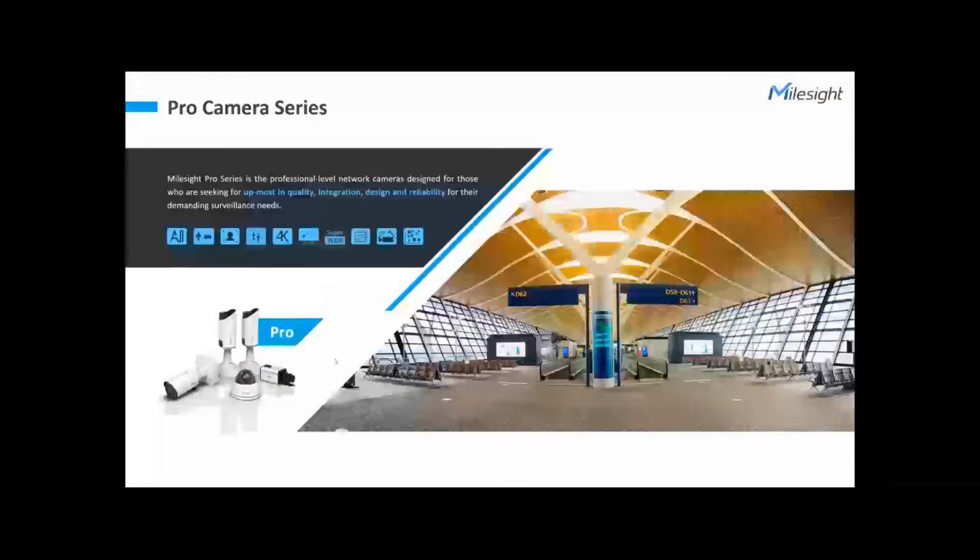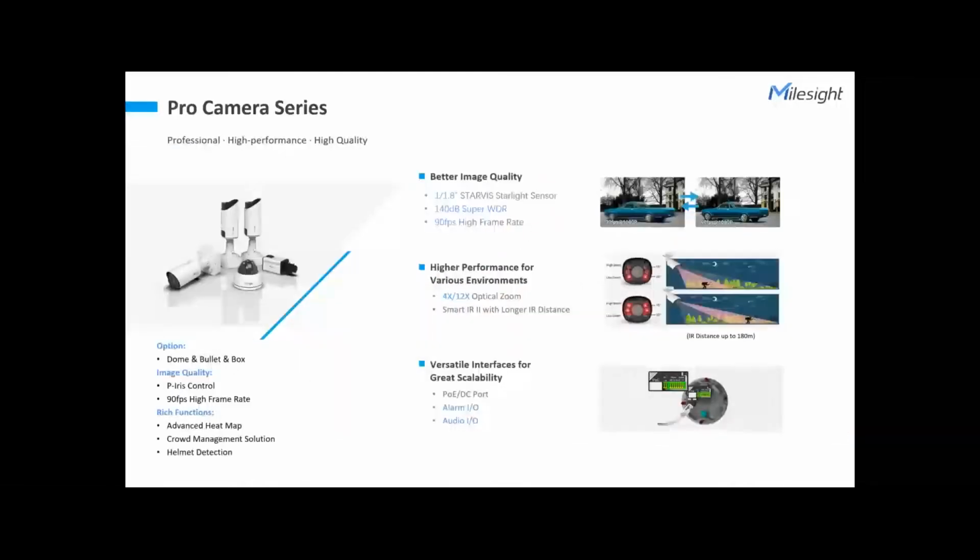They also have a Pro line. These cameras are a little larger, not the mini form factors, but more traditional surveillance camera size devices. They have high frame rates on these, 90 frames per second are available. IR distances up to 180 meters, depending on how you configure the device. All the input and output on the alarming and things like that you're accustomed to in surveillance equipment. And also some rich functionality with the AI that you'll see coming up here on the slide presentation. So we'll get to that in a little bit.